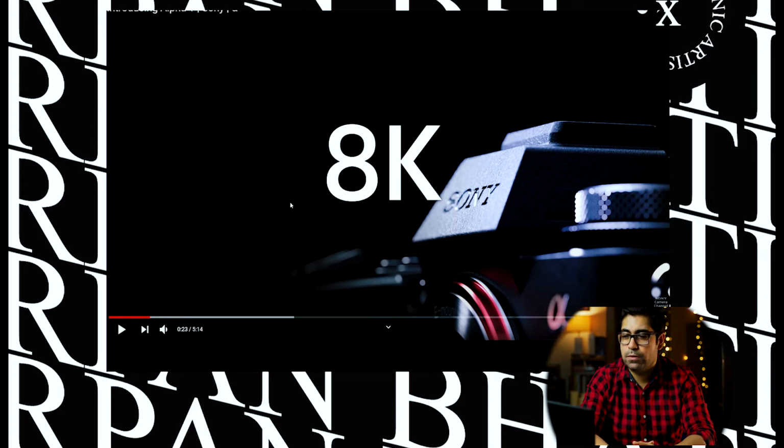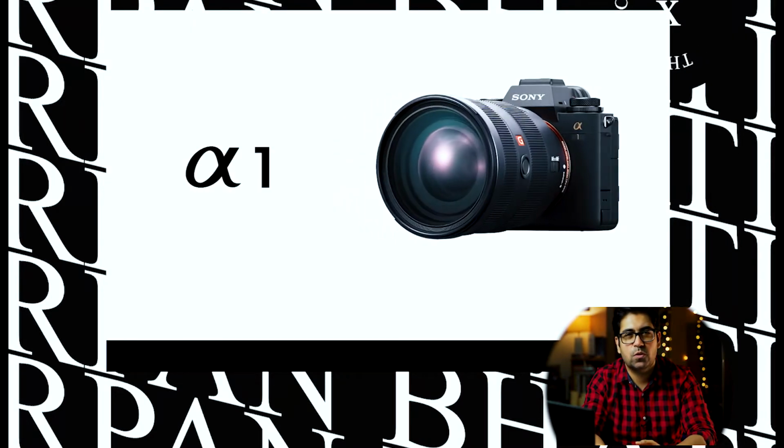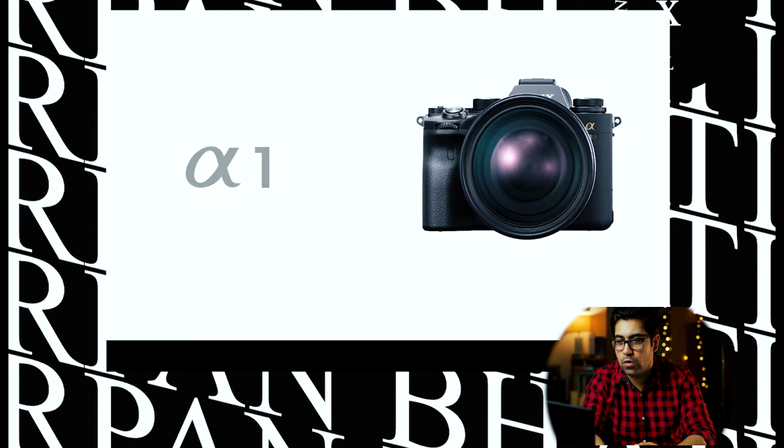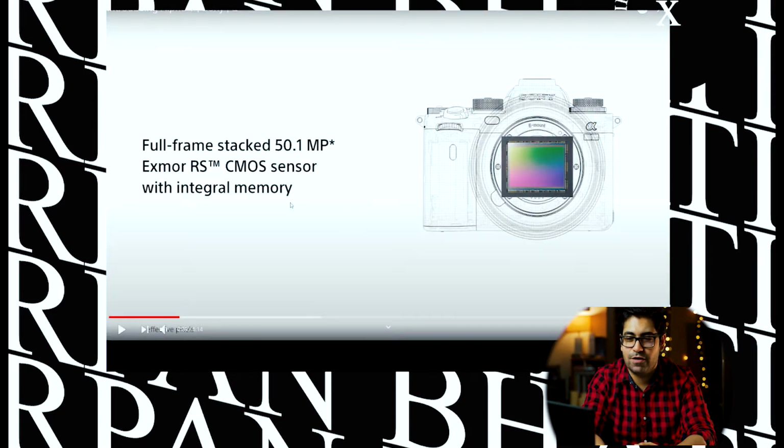So even if you somehow are able to afford this camera, you may have to consider upgrading your computer also, because you would need a very high CPU, because obviously you wouldn't just have an 8K camera, you would want to do some post processing as well. You will also want to work on those softwares to manage those heavy files.